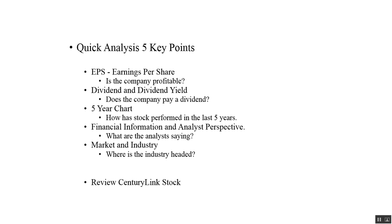For today's video, we're going to focus on 5 key points, and the stock we're going to be analyzing is CenturyLink as a company. We're going to focus on these 5 areas: EPS, or earnings per share. We're going to identify whether the company is profitable or not. The second item we're going to look at is dividend and dividend yield, if the company actually pays a dividend, and what those dividend and dividend yields mean.